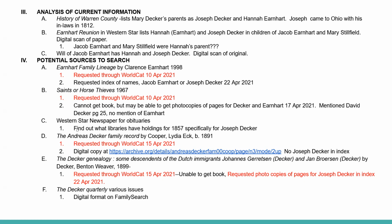The Western Star, I want to find out what libraries have it for these dates for this person. I haven't been able to find this information yet, so I've left it here, and I'll fill it back in as I continue my research.